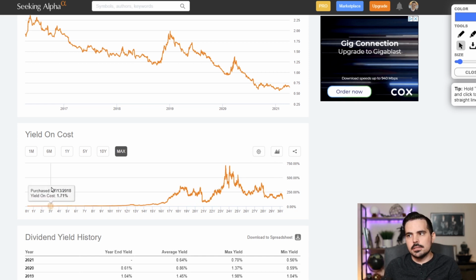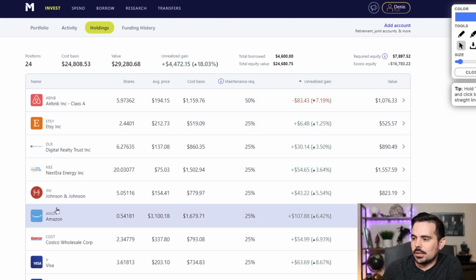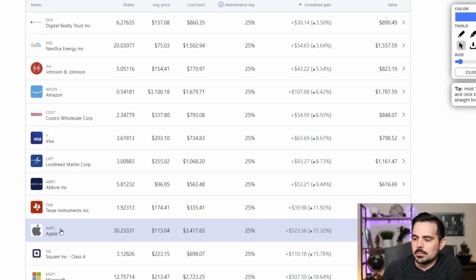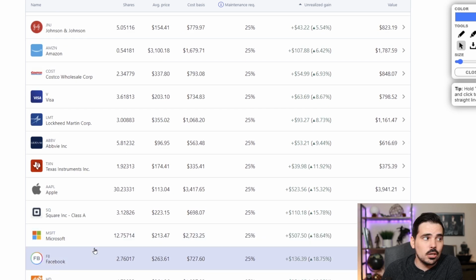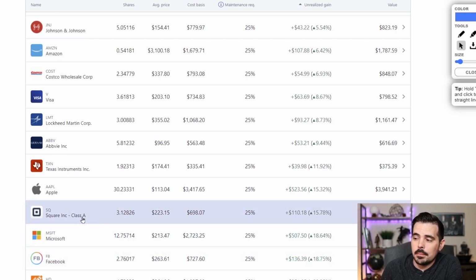But the point of that is that, yes, companies like Airbnb, Etsy, and I even got Amazon and some of these other companies like Square, they don't pay a dividend right now, but maybe in 15 years, maybe in 20 years, maybe they do. Who knows? My expectation is that these companies are going to grow pretty healthy, and if they don't pay out dividends when I start wanting dividends, I could sell them and then put them into stocks that are paying 4% at that point, because then I'm getting the 4%.